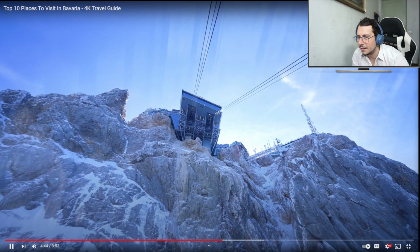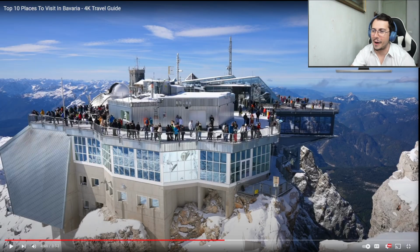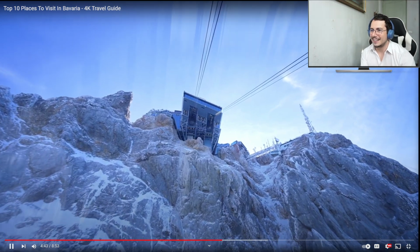And a little scary going up. The cable car is quite the experience. Wow. I mean, okay. An engineering phenomenon. And a little scary going up.